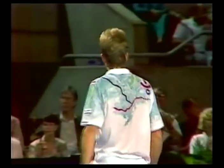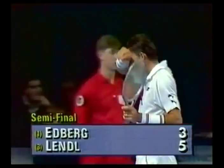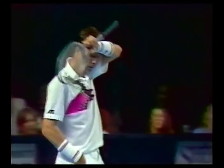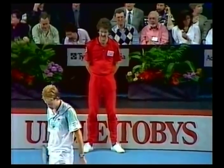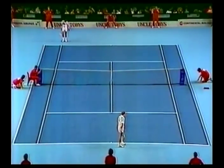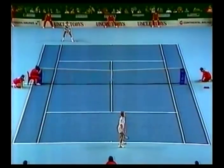But then, of course, the officials here have chosen their best lines people. There it is, 5-3 Lendl. They've been umpiring and calling the lines all week, and no doubt they have their best squad out there today. Well, that was excellent serving from Lendl on big points. He was able to produce the big first serve, get the 2 free points.